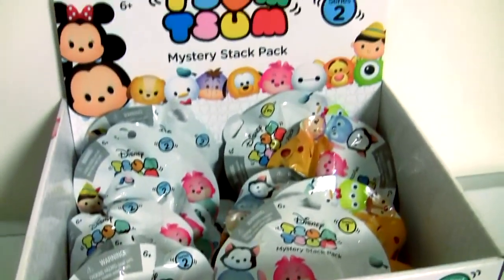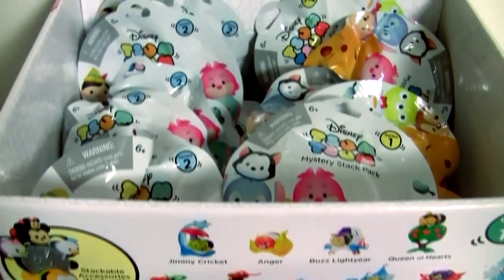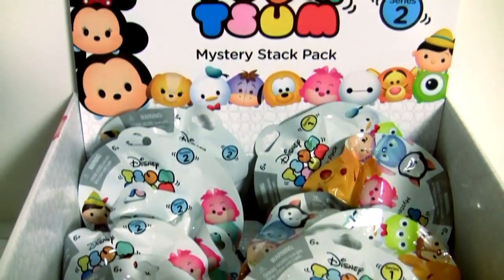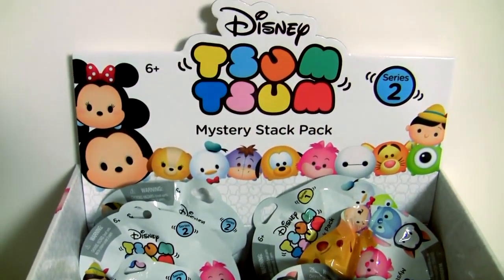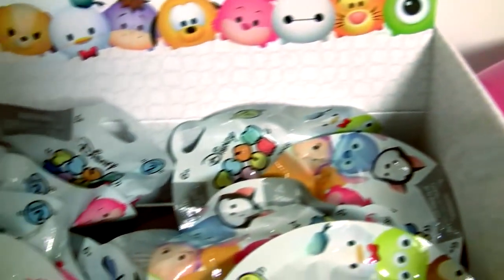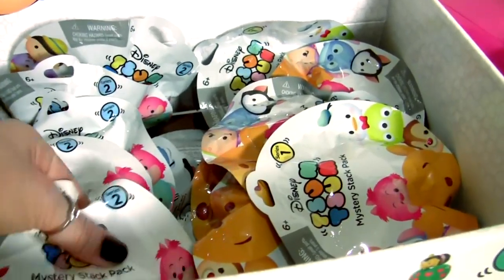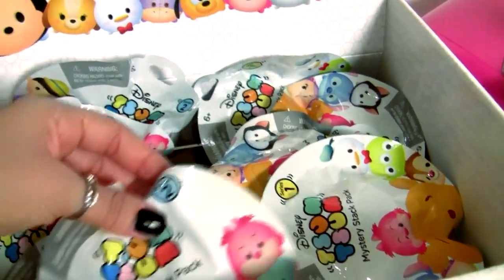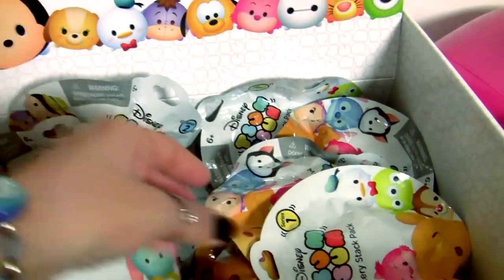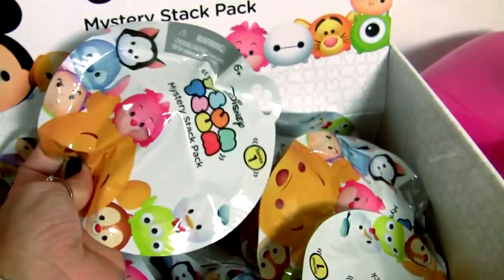Okay, we're here. So today we're gonna open all these blind bags from Tsum Tsum Series 1 and Series 2. Inside this box we have 10 surprises from Tsum Tsum Series 2 and 10 surprises from Tsum Tsum Series 1.